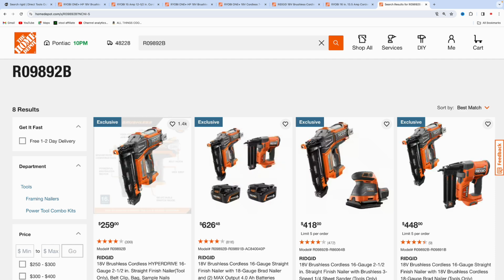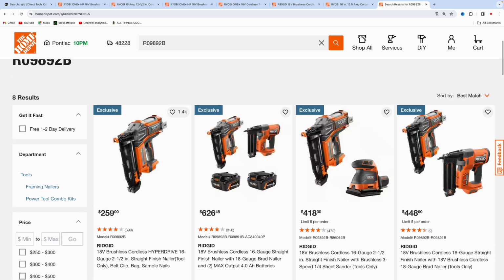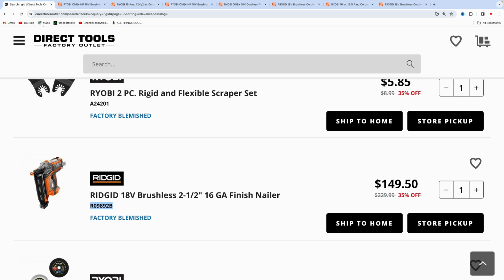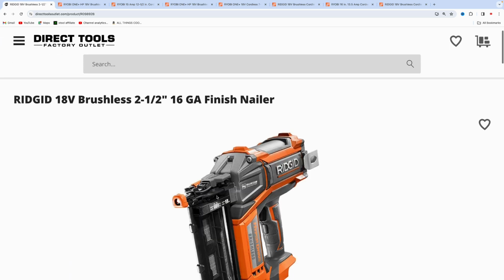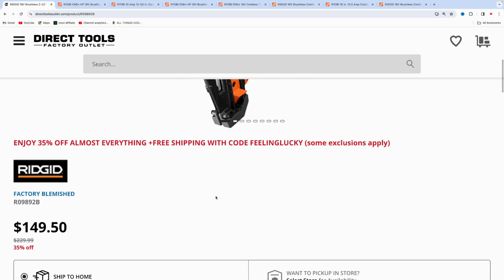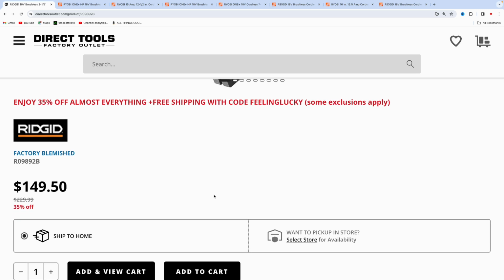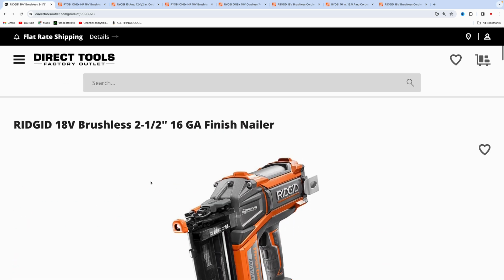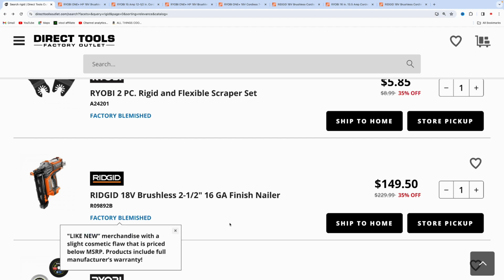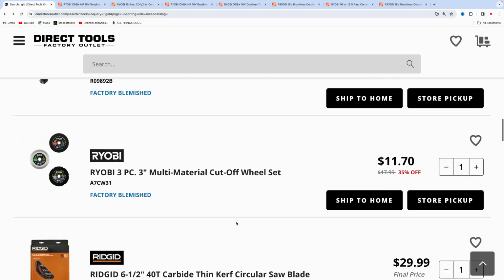So 9892B, $259 at Home Depot. So $259, 16-gauge, 2.5-inch straight finish nailer, tool only. And then you come over to Direct Tools and be able to pick this up for $149.50. Shipped to your home, free shipping included. And it is factory blemish, so it comes with the manufacturer's warranty, which is nice.